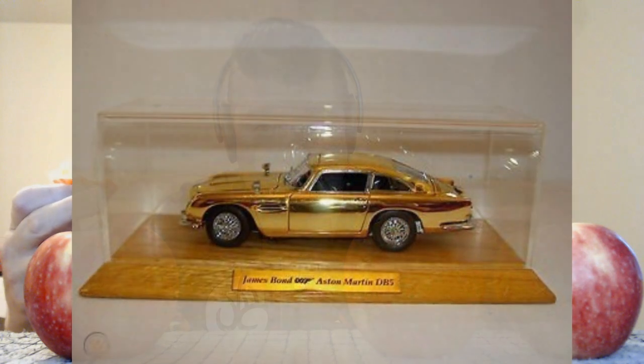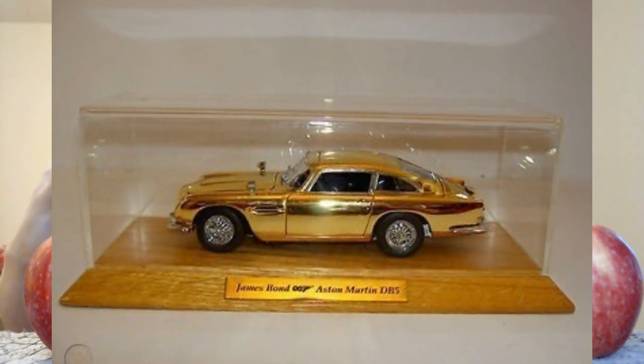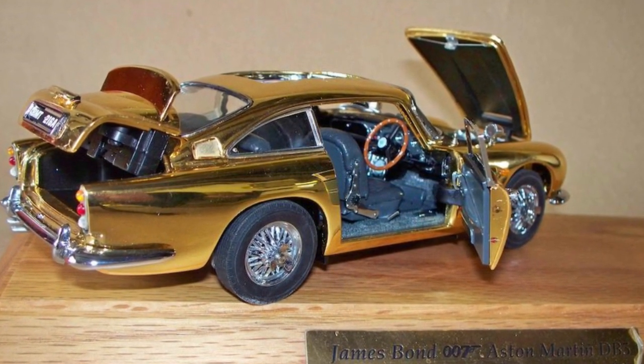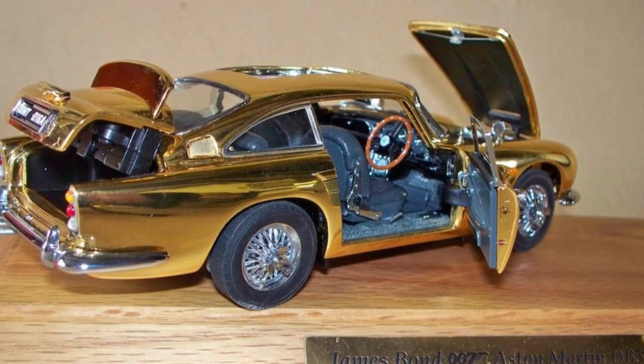I've actually got, in London, in my old home, a gold plated Aston Martin DB5 in this case, and it's got real leather seats, real rubber tyres, everything sort of works in it. It's really, really cool. I do miss that actually.